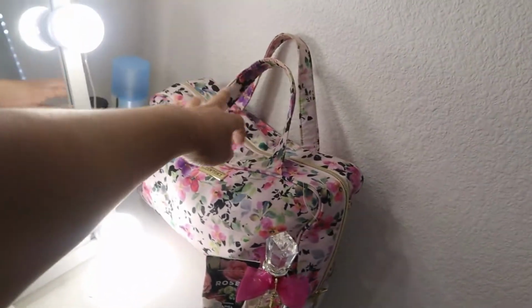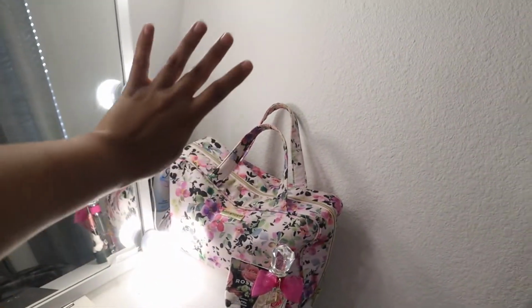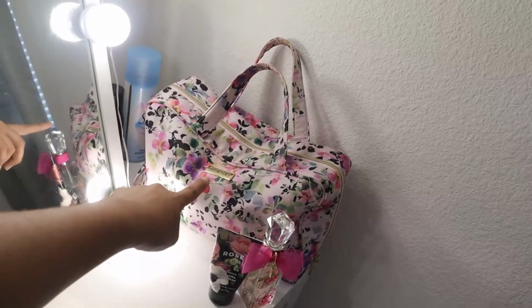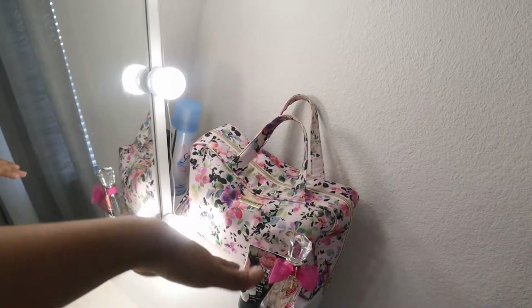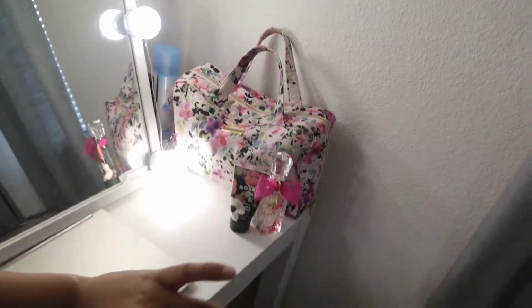I am obsessed with this. It's for my makeup. And literally, you guys, I take it everywhere. I'm always going to the Bay and back to visit my family. So this is perfect. I got this at Ross's reopening, and I believe it was $4.99, you guys. It was $4.99. So bomb.